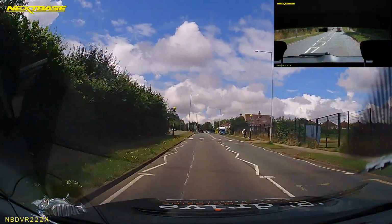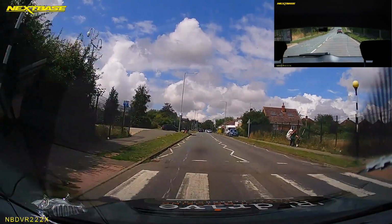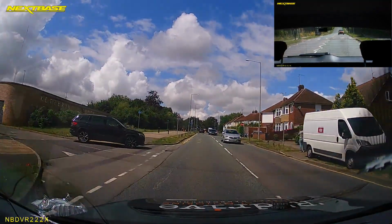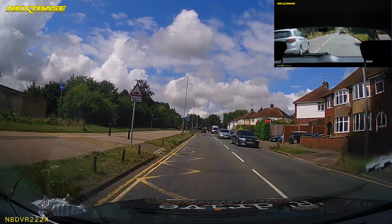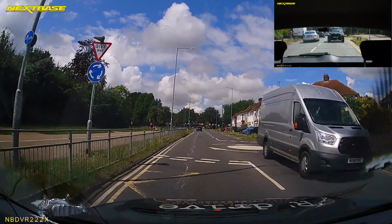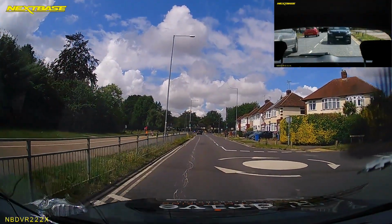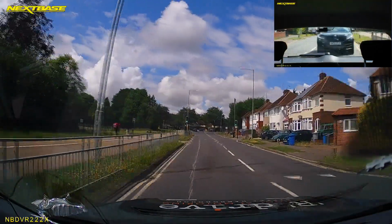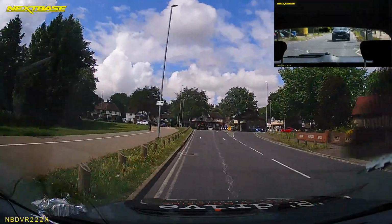So here we're back to those junctions and hazards. We've got the zebra crossing, we're approaching a mini roundabout here, so really making sure you're getting those effective observations and scanning the road. It's sometimes easy to get complacent when you've just been on quite a quiet road for some time.